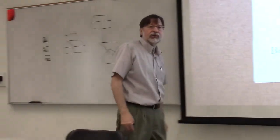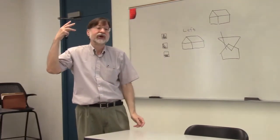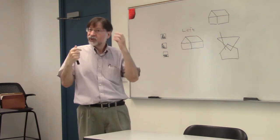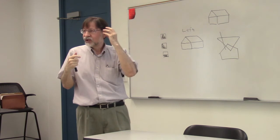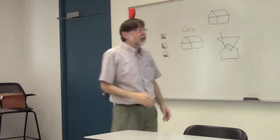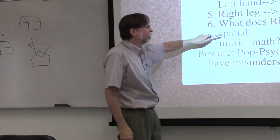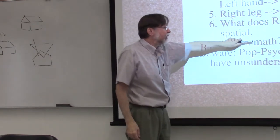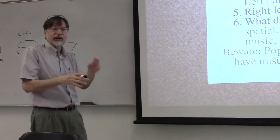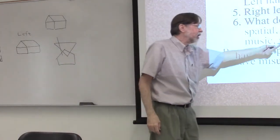Recognizing musical tones. Ever played the contest like they do it in bars sometimes where they play 3 or 4 notes and then you're asked what song is that? Right? You can present the melody into the left ear or into the right ear in a split brain person, and people are better at the music in the right hemisphere. So math, especially having to do with graphs and figures, diagrams and geometry, tends to be done better in the right hemisphere.